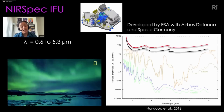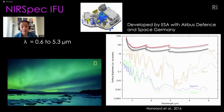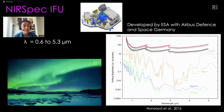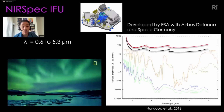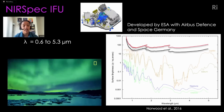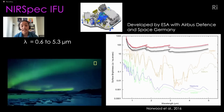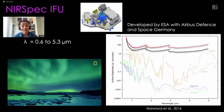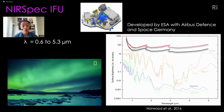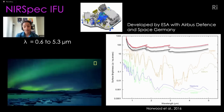And the plot on the right shows the planetary spectra of all four giant planets, Jupiter, Saturn, Uranus, Neptune, compared to the saturation limits of NIRSpec. So saturation limits means how much light the instrument can handle before it stops working. And everything below the black lines can be observed with NIRSpec IFU. So all four giant planets are observable in this instrument, so it's very exciting.